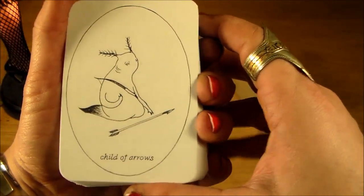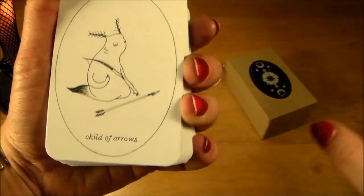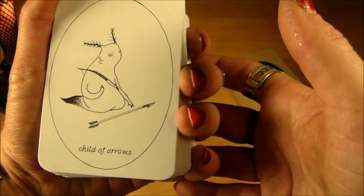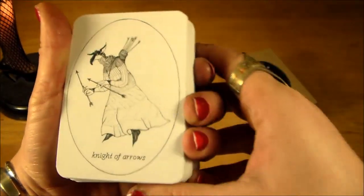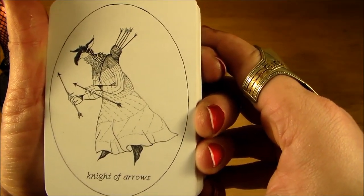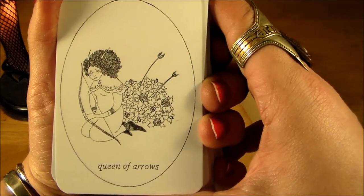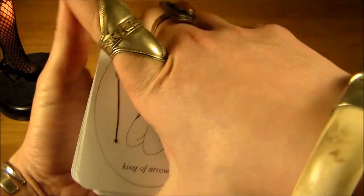Child of Arrows. I love how they have the same sort of body shape, this amorphic, not fully formed feeling to all the pages or the children in each suit. That lends itself to the meaning. I enjoy that. Smart choice. And here's your Knight of Arrows. Very giraffe-y. And your Queen. She's really fun and pretty. And your King, King of Arrows.